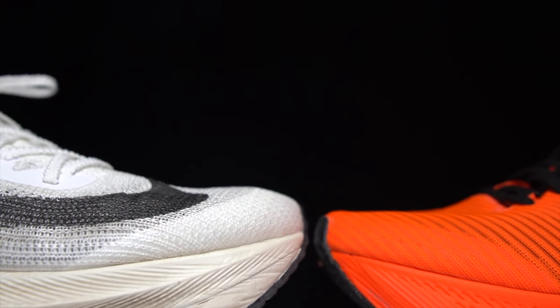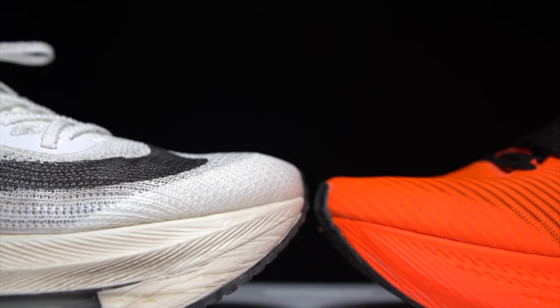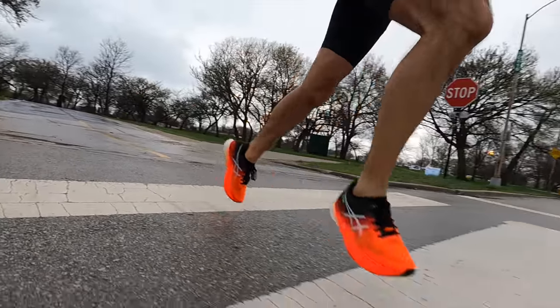It's slightly lower to the ground, but it feels so much more planted. I feel much more stable on the ground in this. The FF Turbo might be a touch more firm than ZoomX foam, and so I think that also helps with some of the stability when your foot is hitting the ground.